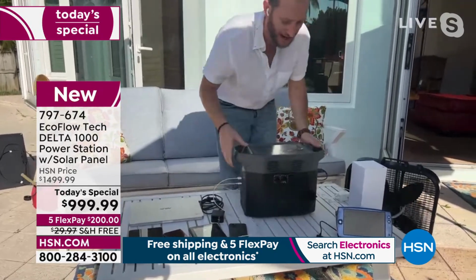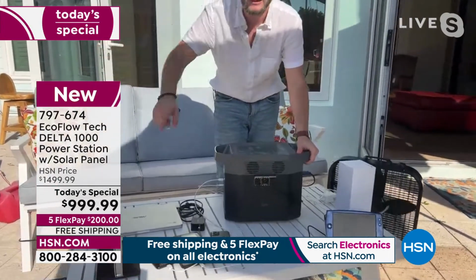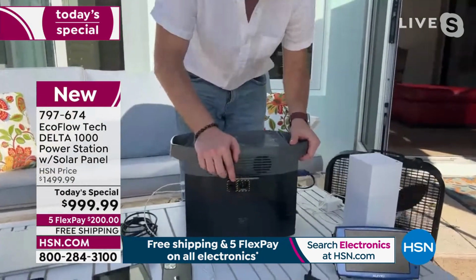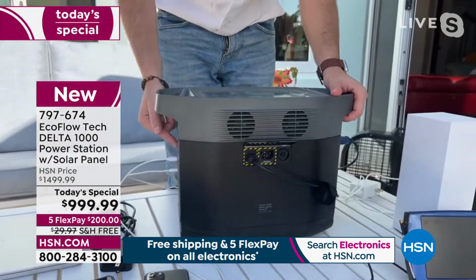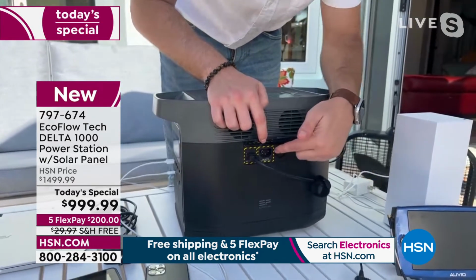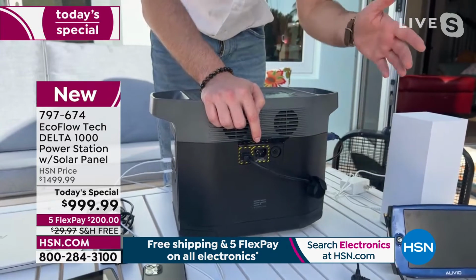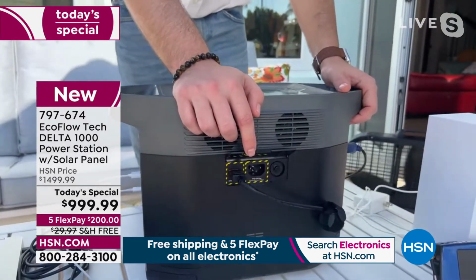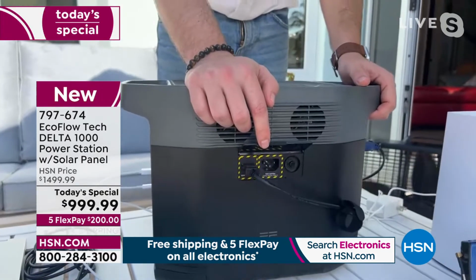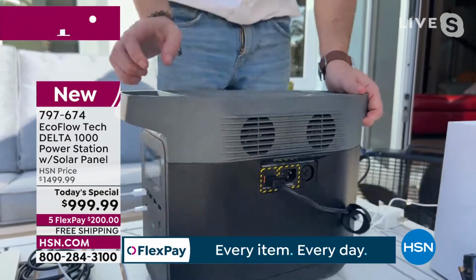Now, I want to show you on the side, this little panel right here is where I've got my solar panel connected. So that's where you've got your solar panel plugged in to the unit. And on the display, it'll even tell you you've got your solar panel plugged in. You also, right here is where you're going to plug it into the wall. So very simple, very easy to recharge the unit. So that way you're not, again, having to think about, am I capable of running this? Am I capable of using it? That's the peace of mind that you're going to have that power.